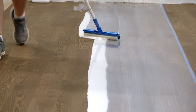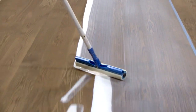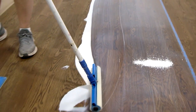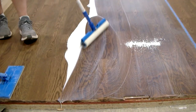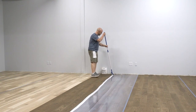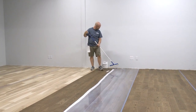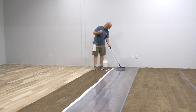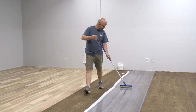Again, we want to use fingertip pressure. You can minimize those lines by just using fingertip pressure, but they'll usually always be there. They're there when you use them with a clear product too. They're just not as visible. Make sure you have good light to work with. And again, it's always a little more useful if you've got another set of eyes on this versus just yourself doing it.